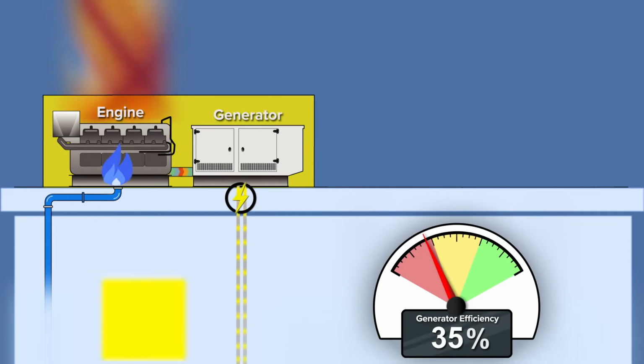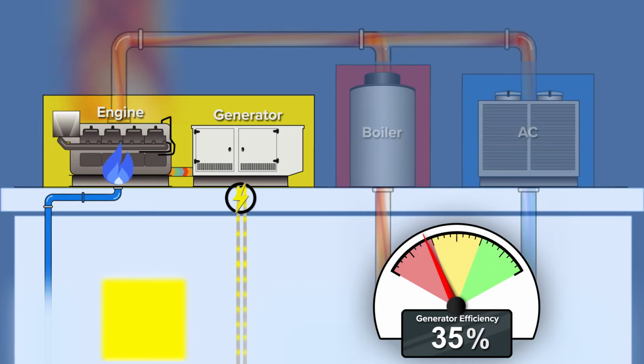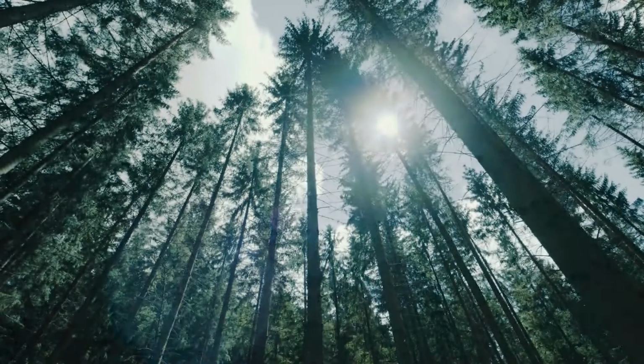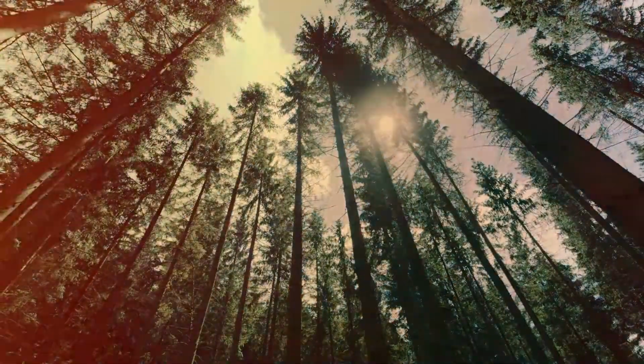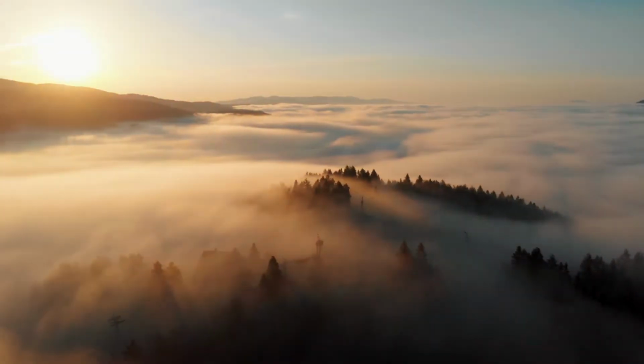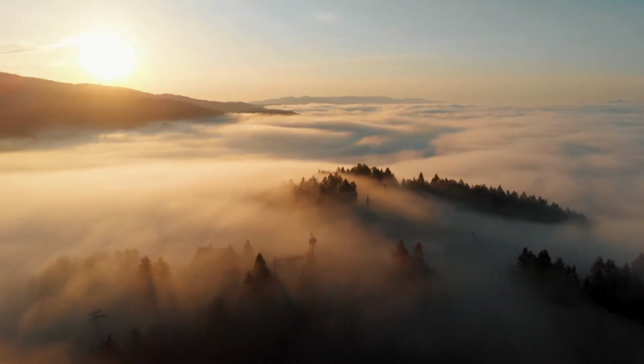Typical gas-fired generators are about 30 or 40% efficient. When you can scavenge the heat that's generated from that engine, these modules will run up to 93, 94% efficient. From an environmental perspective, on-site generation uses much less fuel to achieve the same power output. That improved efficiency is better for the environment.